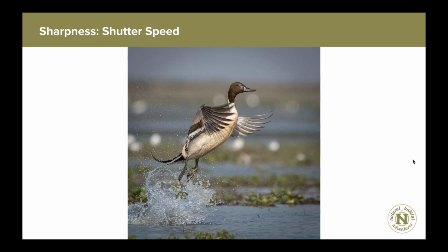And the longer the shutter speed, that is, the slower the shutter speed, the more amount of light that the sensor can gather. But at the same time, the longer your exposure, the more the chances are that any movement of your subject is also going to be captured on your sensor, therefore causing a blurred image.